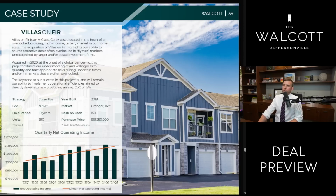The property's been a great performer. It's been producing cash on cash well above 10% for the last several years. We'll be distributing on average 15% cash on cash at Villas on Fir this year, and you can see below, our quarterly net operating income growth has been really, truly robust. We started NOI at less than $1 million, and we are well over $1 million today. So it's been really a great property to operate.